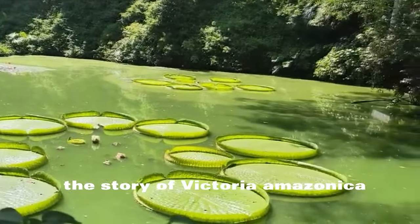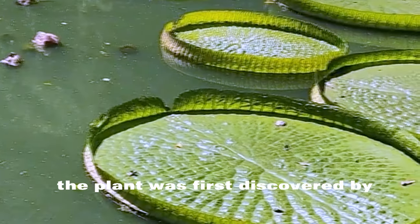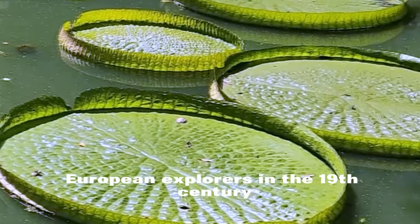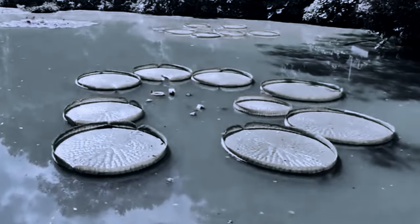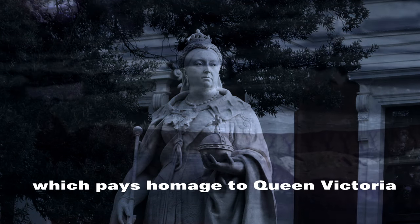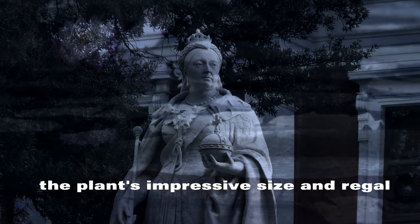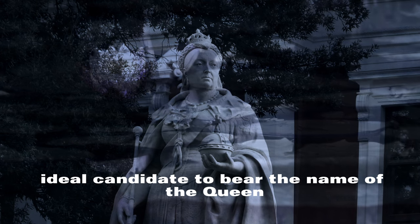The story of Victoria amazonica is intertwined with history and culture. The plant was first discovered by European explorers in the 19th century, during the height of the Victorian era. This historical context is reflected in its name, which pays homage to Queen Victoria. The plant's impressive size and regal appearance made it an ideal candidate to bear the name of the Queen.